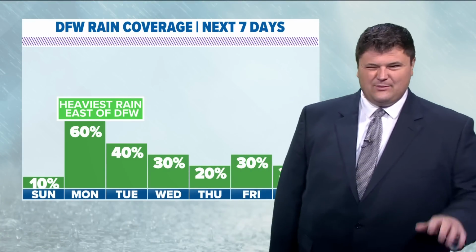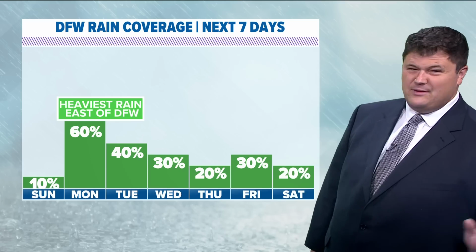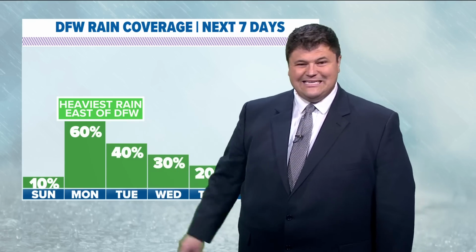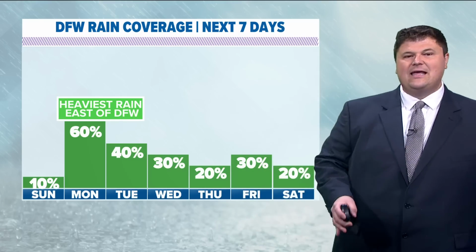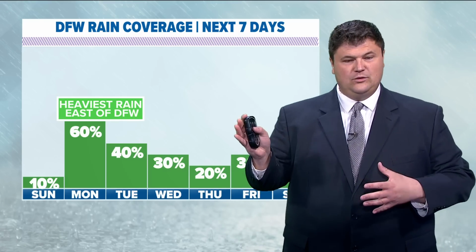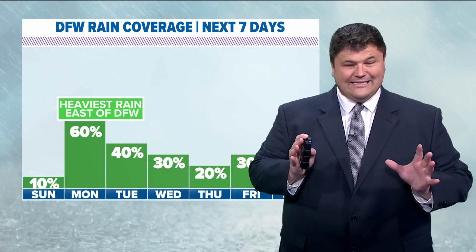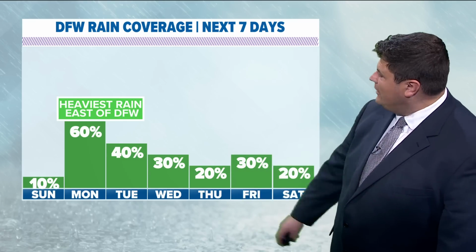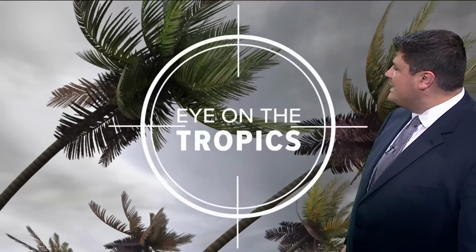Here's the rain coverage for DFW. All right, so 10% tomorrow, really not much. Like today, maybe a pop-up shower or thunderstorm. 60% Monday, and Monday night will probably be a little bit higher than that. Tuesday, 40%. Now notice I put here the heaviest rain is east of DFW. Monday and Tuesday, that's when the remnants of Beryl will move into North Texas. Right now, the track looks like it's going to stay mainly east of the Dallas-Fort Worth area, and that's where the heaviest totals will fall. Then it's just isolated to scattered rain after that.